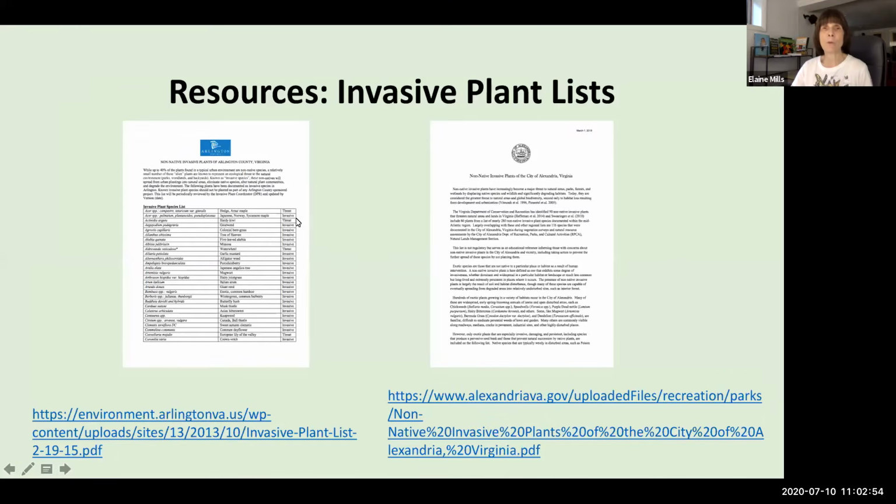One resource that you'll want to consider if you're concerned about invasive plants are these two plant lists from Arlington and Alexandria. I wish these were a little more readily available, but they are available on their websites. So you could look at the lists of plants in case you're considering any new purchases, and then you can go back to our mgnv.org website where I've created the detailed fact sheets and get more details on them.